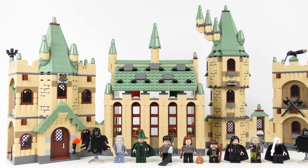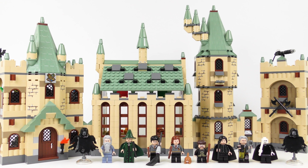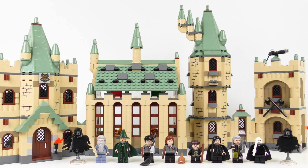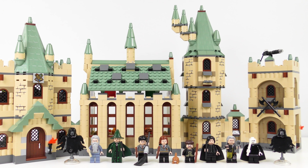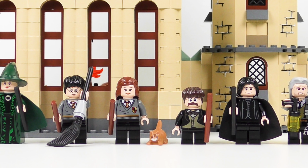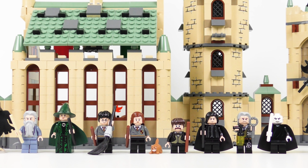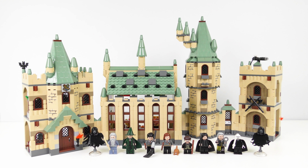One slight problem with this set is that it does have a big footprint. You'll need a lot of space to display it. But at least with the flexibility in how you can connect this together, you do have some options. As well as being a visually stunning set, it also has a fantastic collection of minifigures. We're going to take a close-up look at each one of these later in the video. Before that, I think an in-depth tour of Hogwarts Castle is in order.